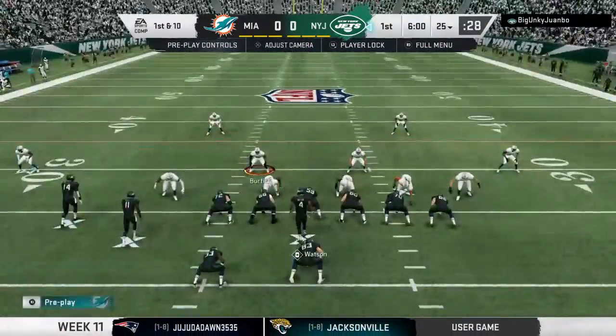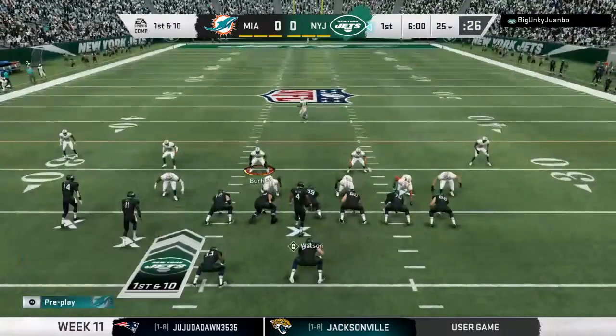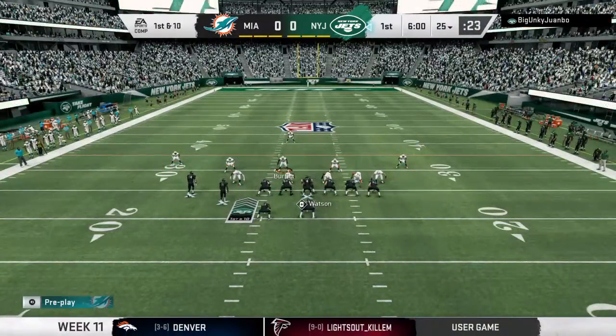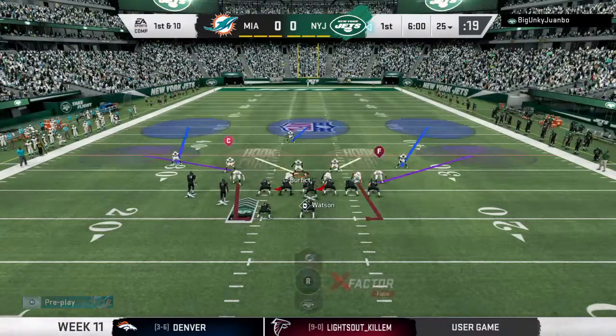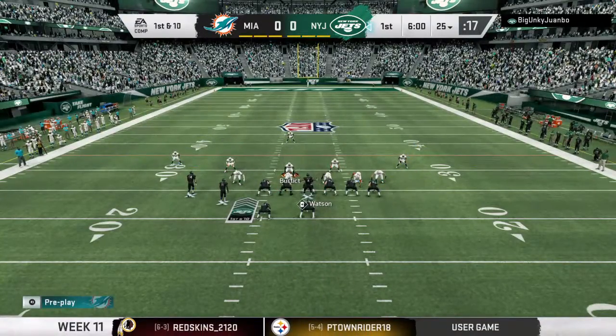Set. 19. Taking it forward. Watch the screen. Jam it. Whip. Watch the whip.